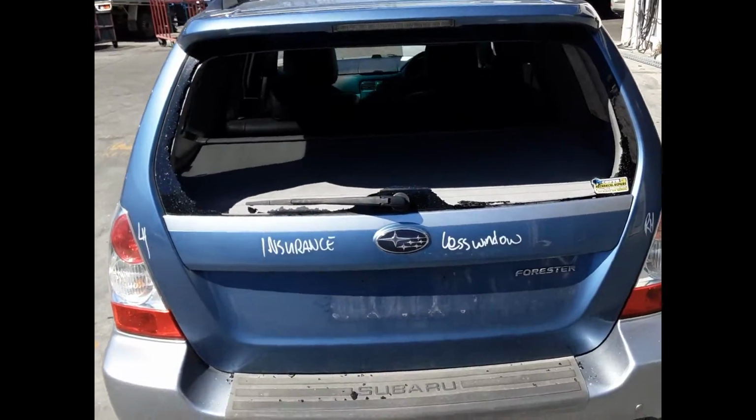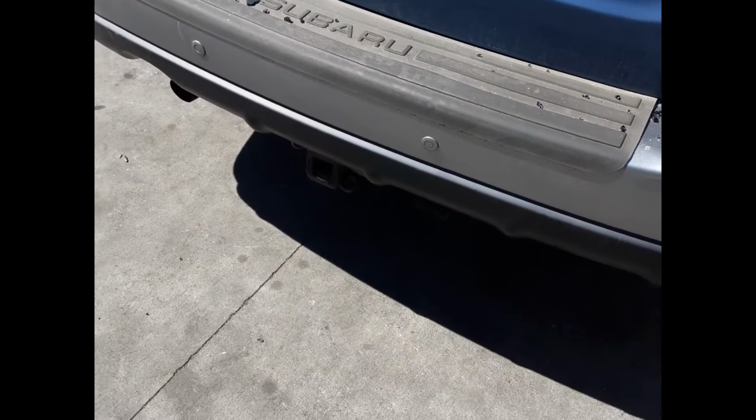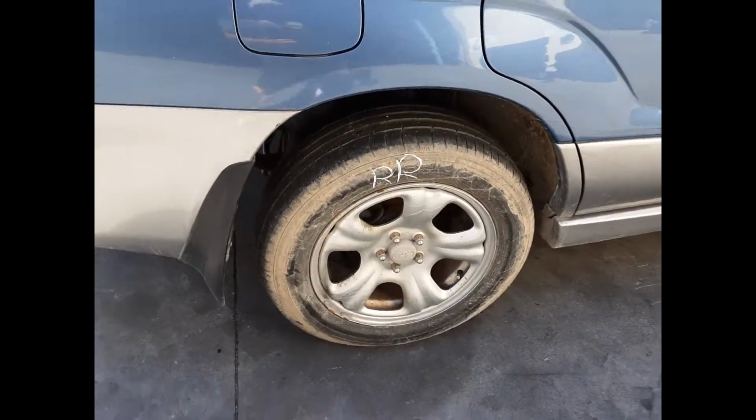Tailgate appears to have no damage apart from no window. Factory fitted tow bar supplied with all bolts, brackets and loom. Right hand tail light, right rear 16-inch steel rim with an average tyre.